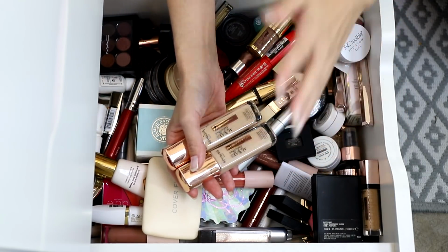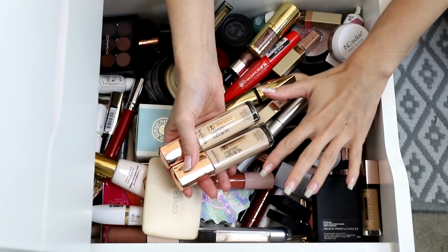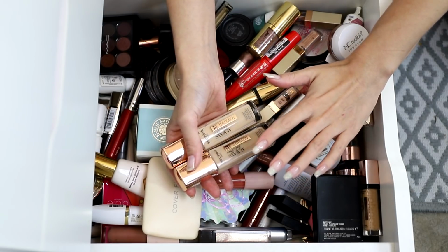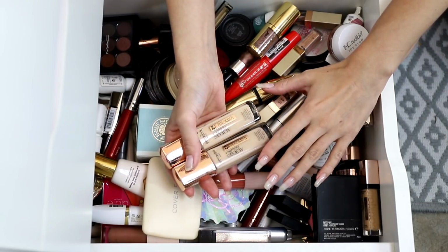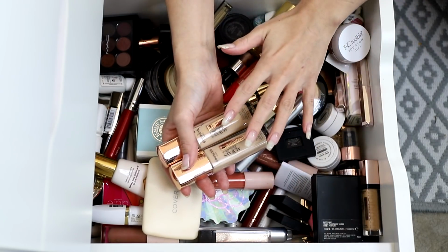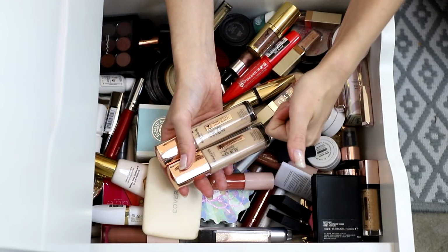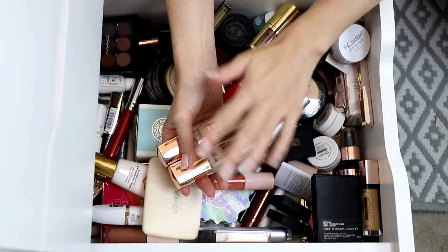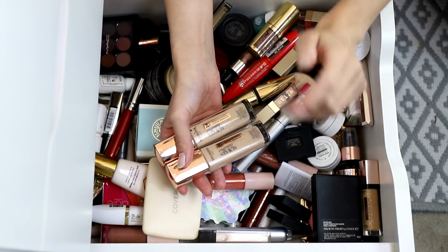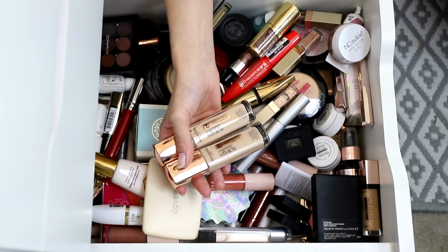It's one of those things, don't get me wrong, I don't mind a lighter coverage foundation these days, but if the coverage is so minimal that I then have to go in with concealer all over my face, we've got a problem. If I can apply a foundation that covers up imperfections a little bit and then maybe a concealer just under my eyes, then we're good. And obviously, if I want full coverage, I've got full coverage.